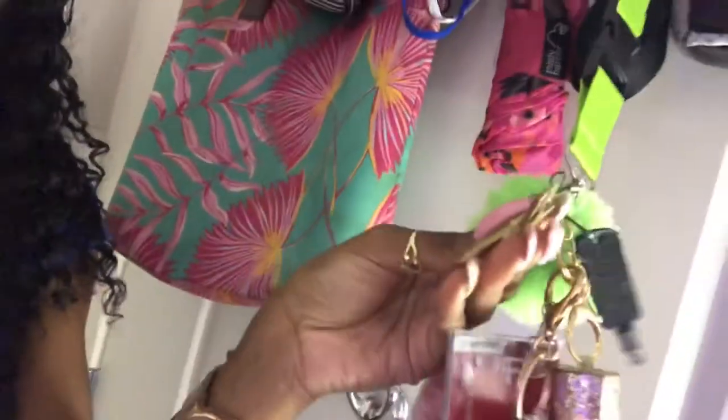This one is a Bath and Body Works. My pepper spray, and I have to keep my lip gloss close and nearby, so I have a lip gloss tube. And then I have this little ID holder with my license and my debit card. Oh yeah, and my refrigerator key and my dorm room key and my mailbox key. So when you move in, they will always give you a mailbox key and a dorm key. And my purse.